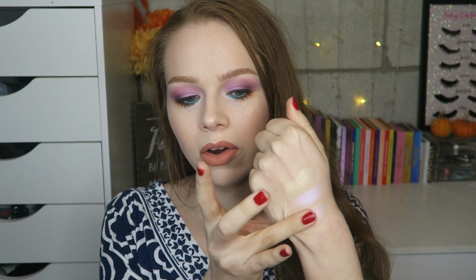But as far as duochrome highlighter shades go, I feel like these are not my favorite. They're definitely more on the soft side, which might work for you if you like a soft highlighter. They're just a little bit of a light shift. They have a little bit of color to them, nothing crazy like some other palettes I'm going to show you. So I like this one. I'm glad I got it on sale.